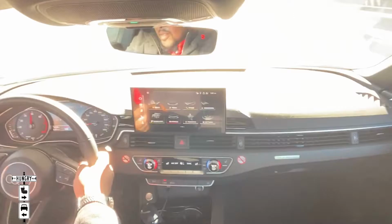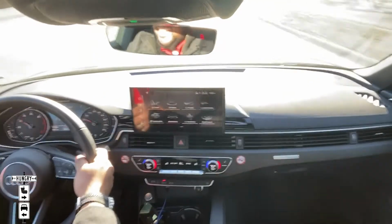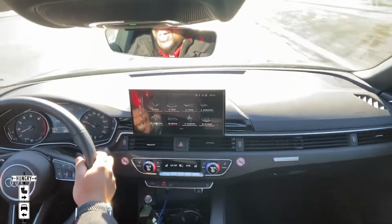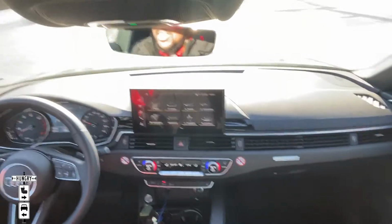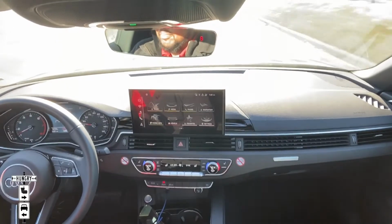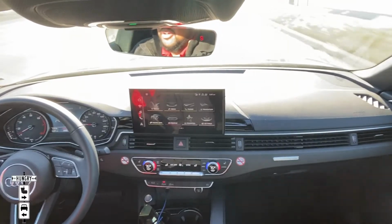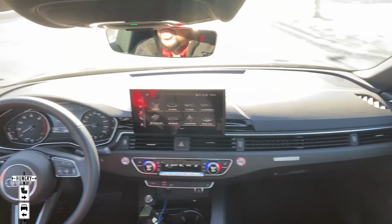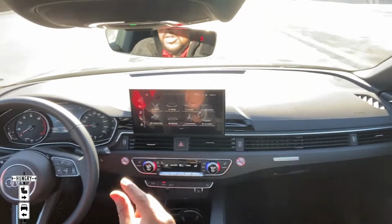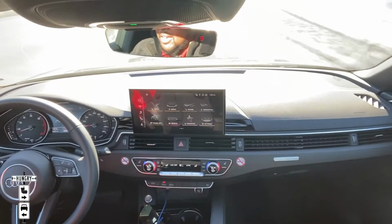Oh my, I was not expecting that. All right, I was not expecting that. I actually haven't done a pull like that since I've had the car all week, but wow, that's Audi's Quattro all-wheel drive system that absolutely kicked in there. A little bit of turbo lag, but wow, it kicked. Yeah, I need to go do that again.